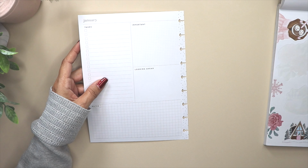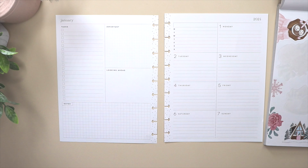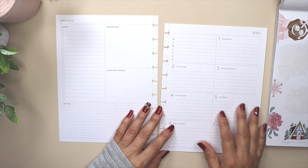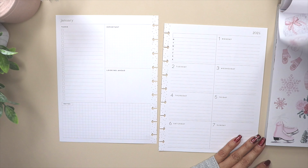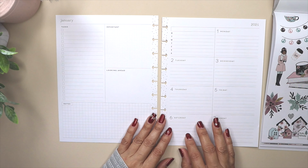I'm gonna move on to my weekly finally. This has taken me 3 days to get to this point. So I'm hoping I can actually finish today. And I'm gonna use this one for this week.